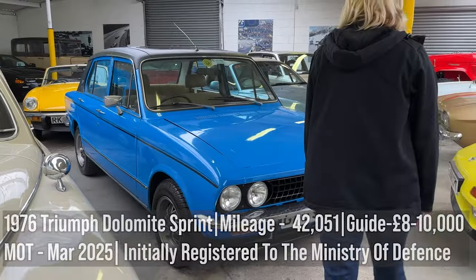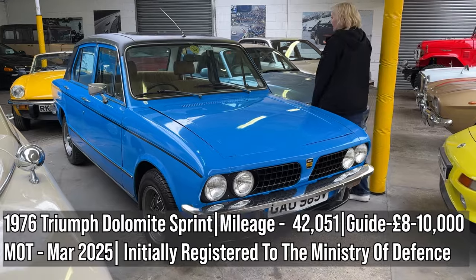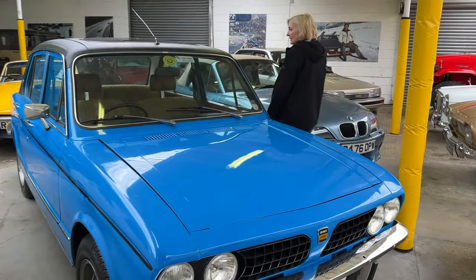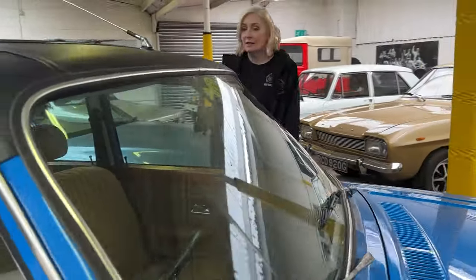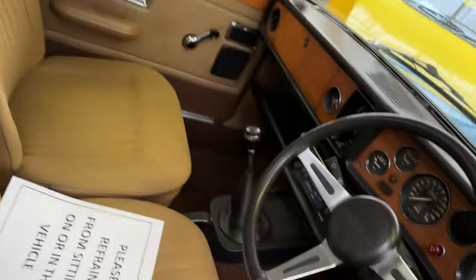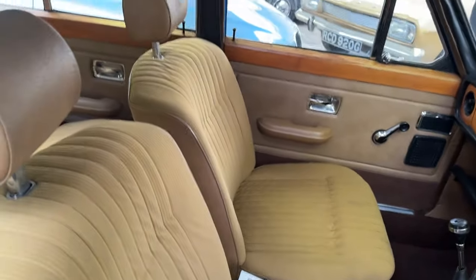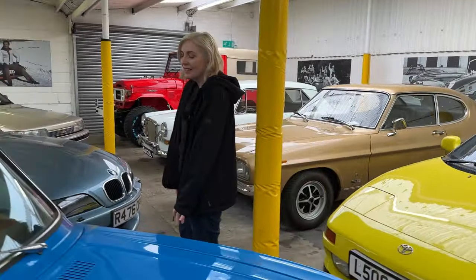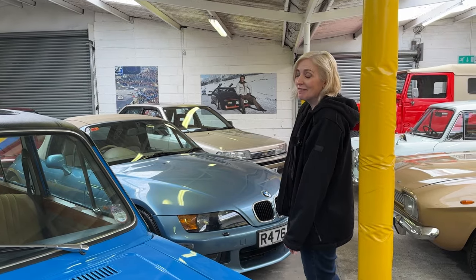Triumph Dolomite Sprint, one of Elton's favourites. I think you've just got a thing about vinyl roofs, haven't you? That is your thing, isn't it? They should bring them back. Yeah, they really should. That looks lovely, doesn't it? See if I can poke the viewers inside. Brings back a lot of memories for me. That's why I like those. Should I buy one? Would it ruin it? They say never meet your heroes, don't they?